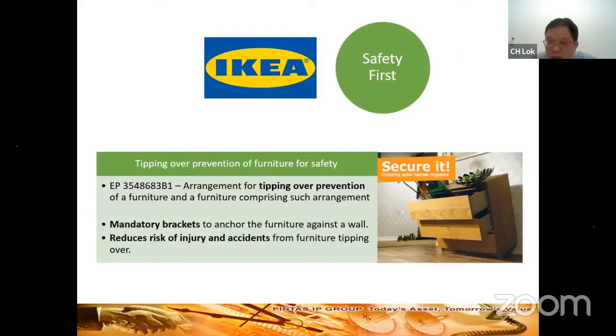Let me just finish with another patent by IKEA on safety, right? So this is also an important patent by IKEA, because sometimes when you have a dresser fixed by yourself at home and it's not joined to the wall, it may fall down, it may tip over, and it will injure the user.